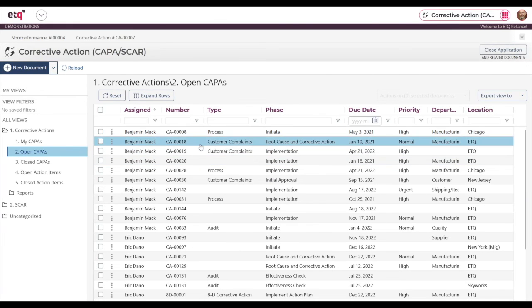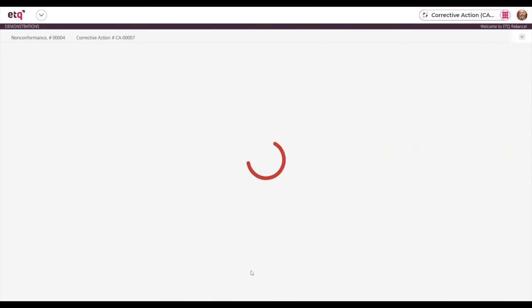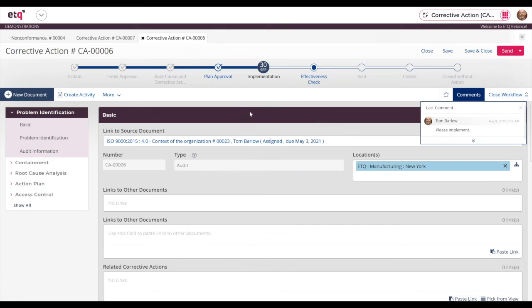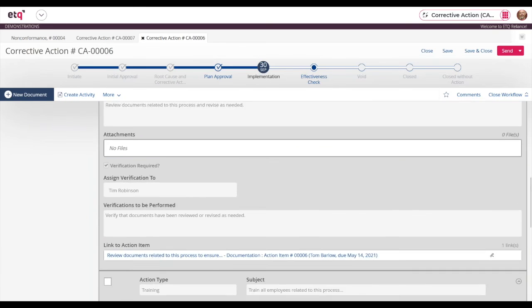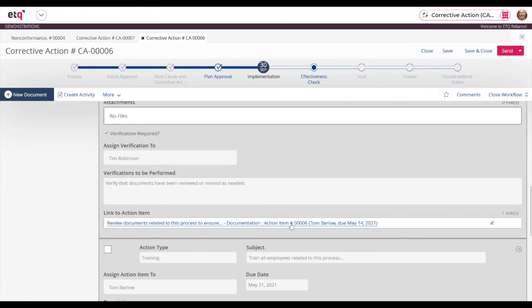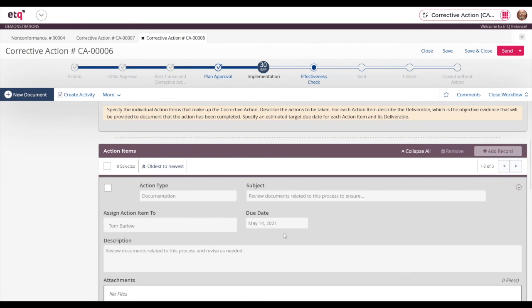This looks just like what we've seen before. This is an example of a view. I can search a view. I can see that there's another corrective action that's in the implementation step. And the reason I'm pointing this one out is because the action plan is tied to action items. So these action items got triggered automatically based on who needs to do it and what the due date was.